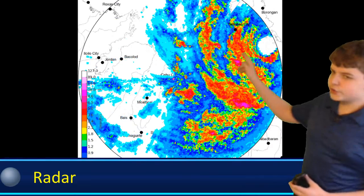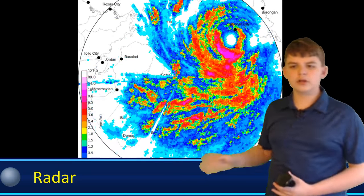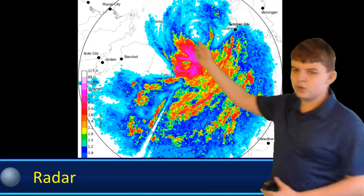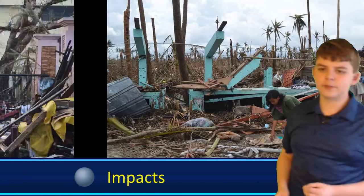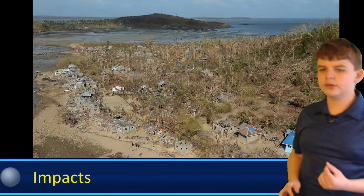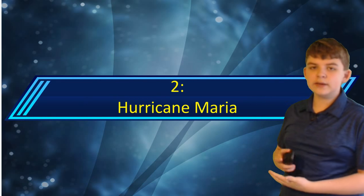Here's some radar imagery of it as it does approach the Philippines, and, well, it was once again devastating. You can see that core was falling apart after it did strike. Impacts were just devastating. The homes in the Philippines were just absolutely annihilated. It was sad. At number 2, we have Hurricane Maria.